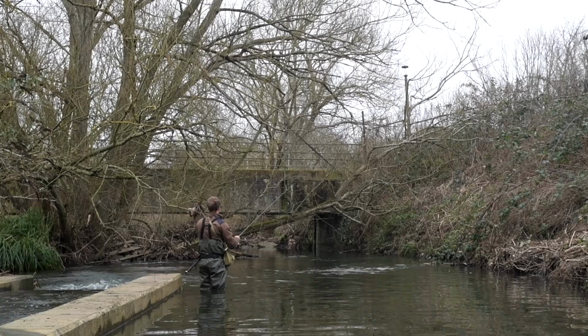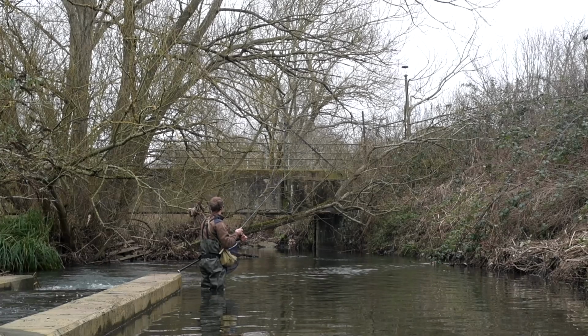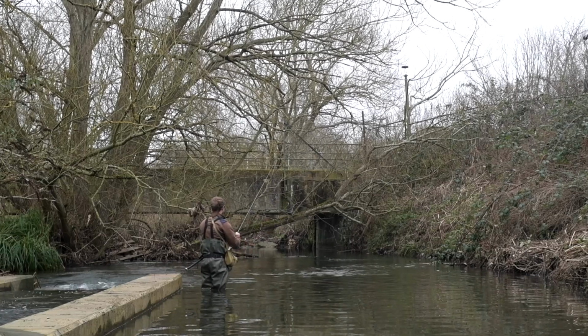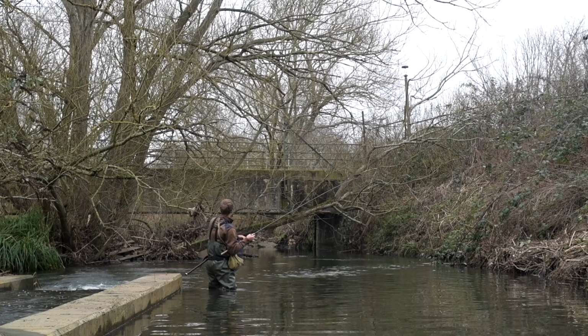I had my first couple of quick bites after around 10 minutes of feeding the swim. I didn't connect with any fish, so I shallowed up a bit just in case they were taking it on the drop. A slightly better cast at the back of the eddy under the overhanging trees, and I got a much more positive bite. We were into our fish.